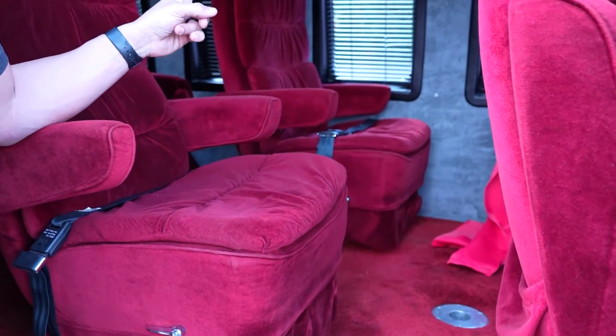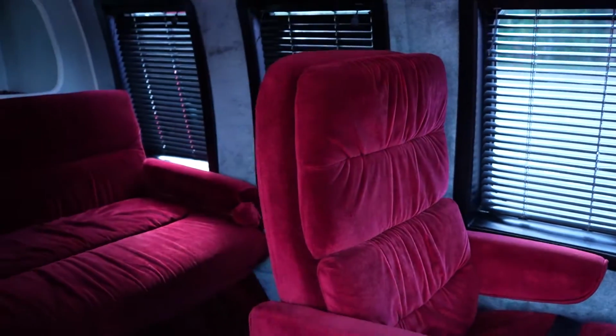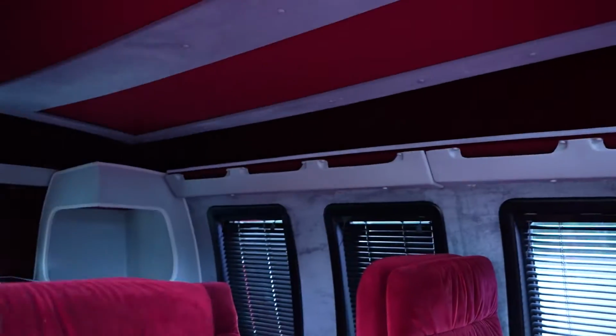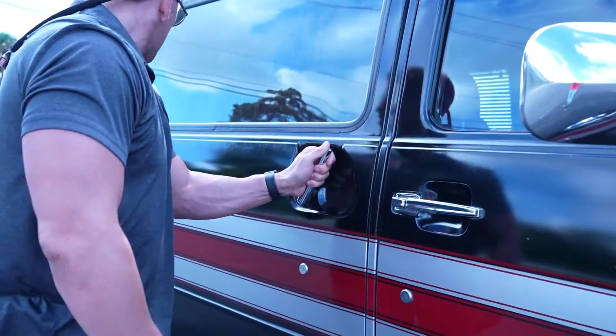Your blinds in good shape on the side windows. Look at that, CB up there. I doubt it works, but kind of cool. Back in the day, you had CBs.